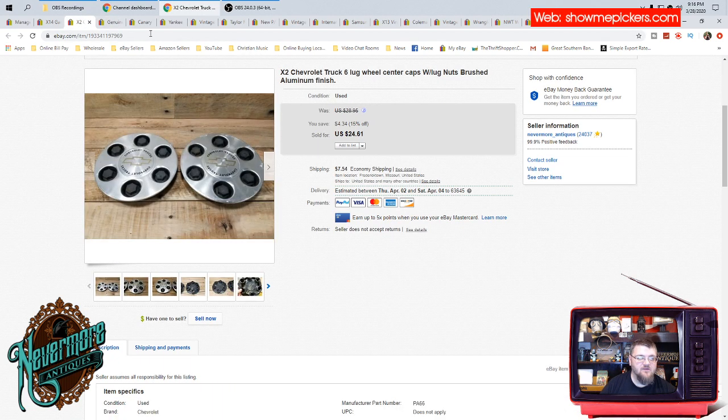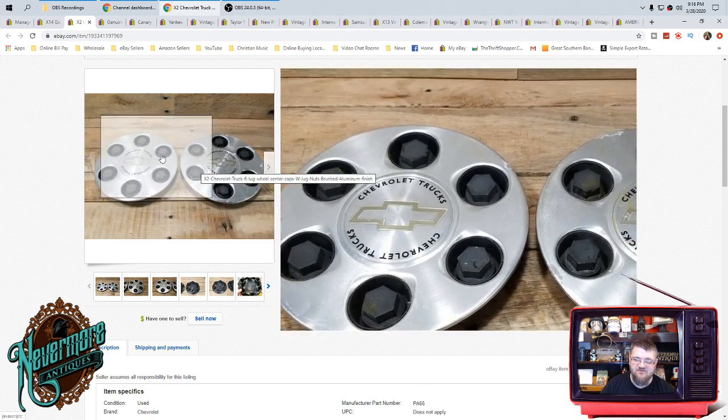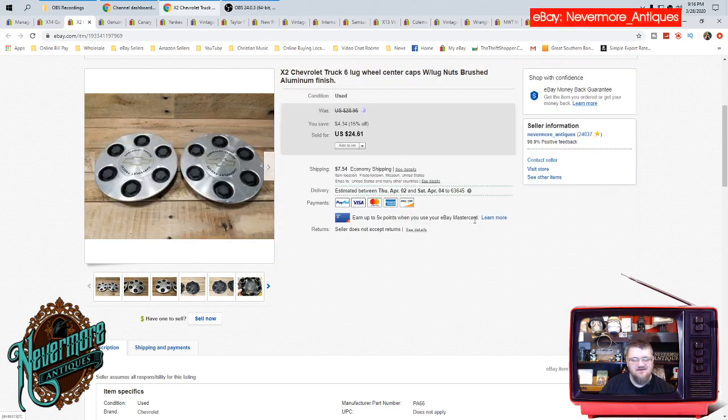So here is a set of wheel caps. 2 of them sold for $25 and shipping on top. They were just 2 aluminum wheel caps, and they weren't even in that great shape. But if you ever see these laying on a table at a yard sale for a couple bucks, just pick them up. Car parts make money. Hats pay the bills, and car parts make profit.